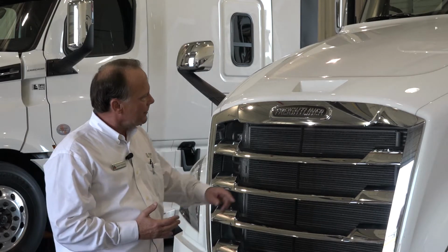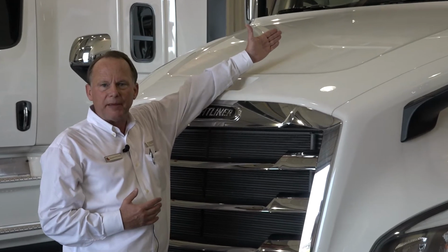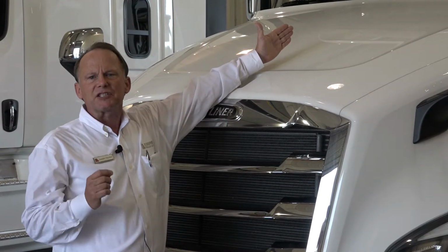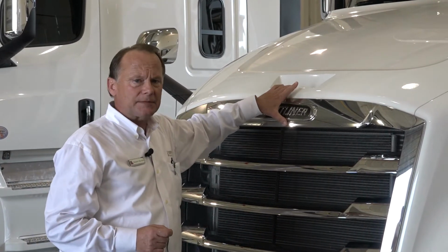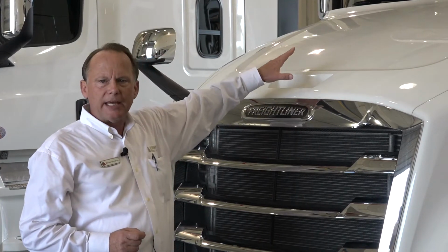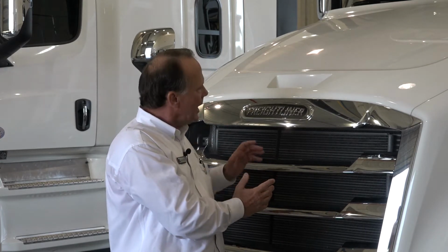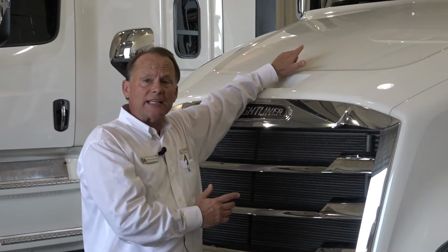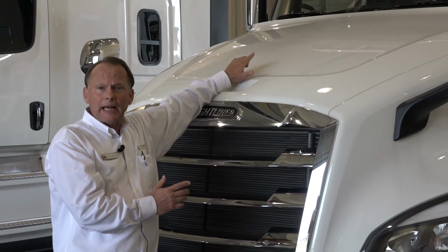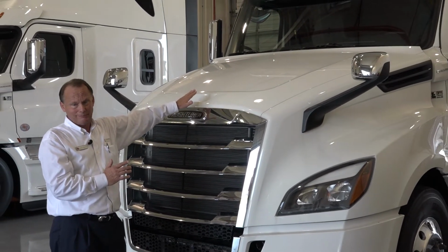Along with those changes, as you can see, I'm far above the hood. Visibility is the best we've ever offered. And this is the most aerodynamic truck Freightliner has ever built. It is the leader in the industry. And the way we've done this is we were able to drop the engine. Freightliner engineers figured out how to drop the engine lower in the chassis, allowing us to have a lower front hood, and we've actually raised the back of the hood a couple of inches. That allows for better flow and the best possible fuel efficiency.